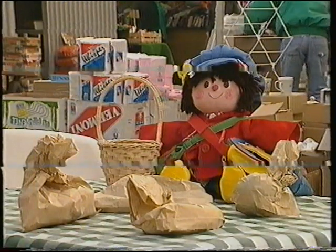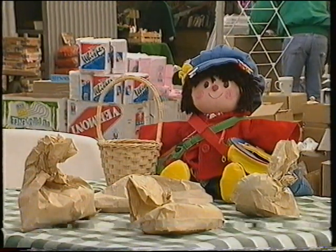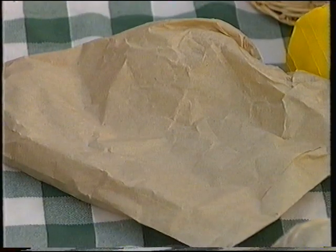Peggy Patch's puzzle. Peggy has been shopping at the market. But what has she bought?